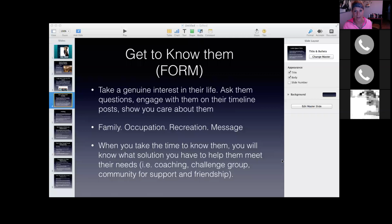Or if they don't feel good about how they look, then you can offer them support in one of your upcoming free groups. Put them on your list for someone to invite into your free group. But if you're not taking the time to get to know them and connect with them, you're not going to know where to direct your conversation. So you have to take the time to get to know your new friends.